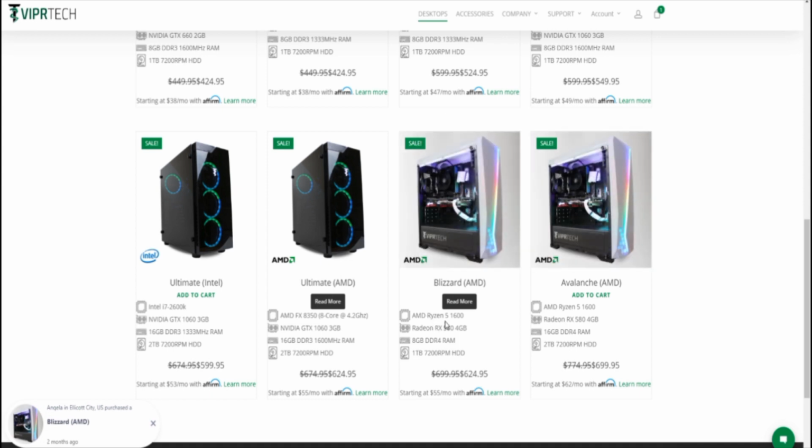So they've got a Ryzen 5 1600. It's not the AF model, I don't think at least. And it's a pretty dang good deal for a Ryzen 5 1600, which is an amazing CPU. It's one of my go-tos that I've been using for a long time. An RX 580, which basically outperforms the 1060 in most games. I think the 1060 might come close to it, but you're basically just getting a straight up upgrade.